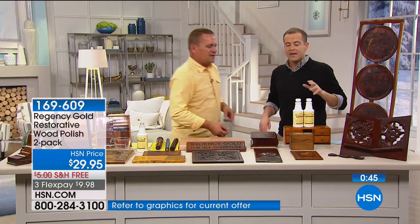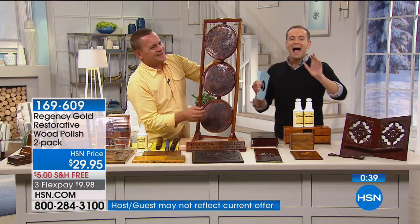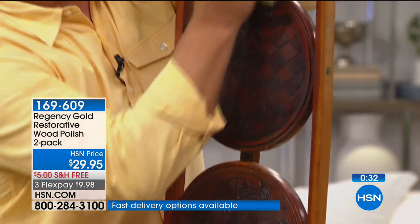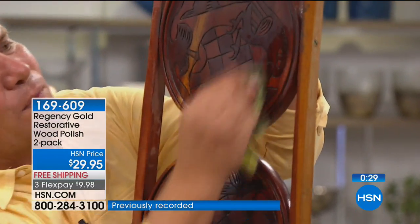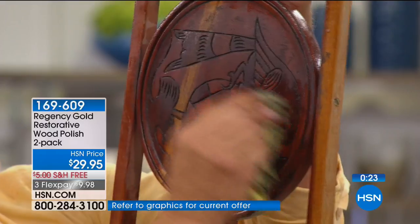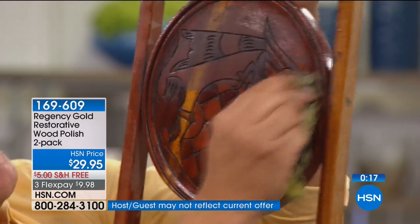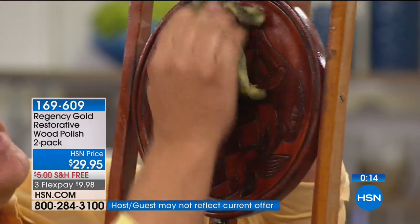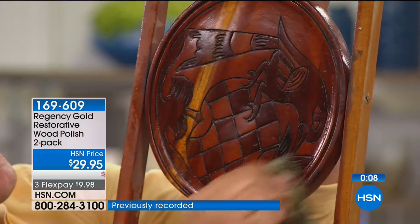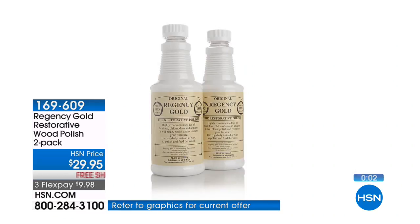I've got this piece right here. One of the things with John's demonstration is it looks so good on TV, people question it, don't you think, John? Yeah, but once you use it, and again, we're not adding a finish here. What we're doing with Regency Gold, remember, it cleans, it polishes, and it nourishes your wood. It's like a conditioner for your wood. We're removing the years of wax buildup, all the fingerprints, smudge marks, dust, dirt, and debris that builds up on your furniture over time, and we reveal the natural look and natural glow of that wood.